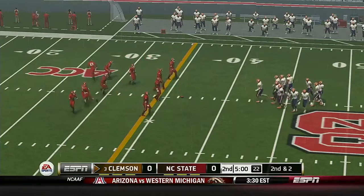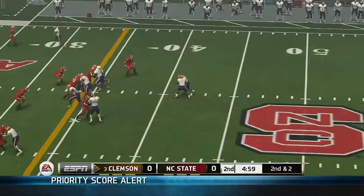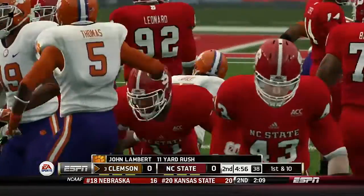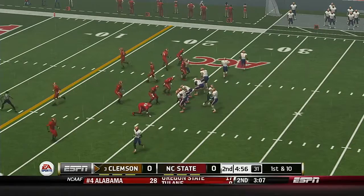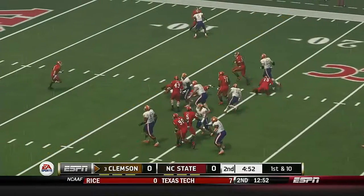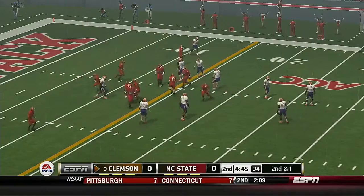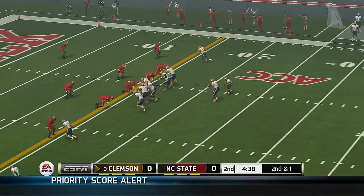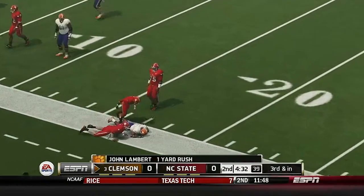Back to the action now here in the second quarter. Gets out to around the 25. They'll bring him down right around the 16-yard line. That brings up second and nine. Tailback. He makes it to the 15-yard line.